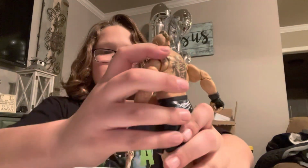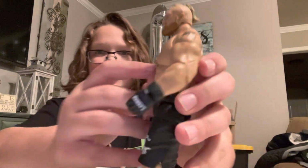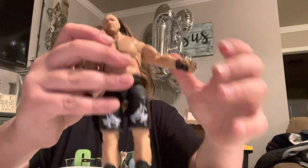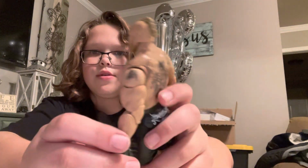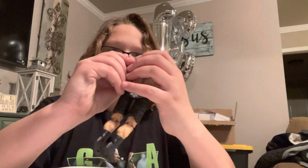Let's get into the shoulders, the arms, and everything. So onto this shoulder, butterfly articulation. As you can see, this is the butterfly articulation right here. So you can get the suplex if you put him above his head. You know, you can suplex him. He does have his shoulder tattoos. Let's see what that is. That looks to be like a bird or something. Double jointed arms. Absolutely love this action figure so far.